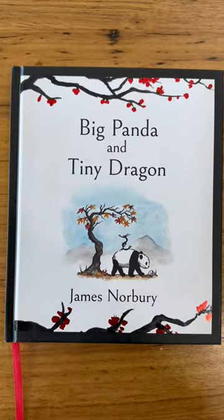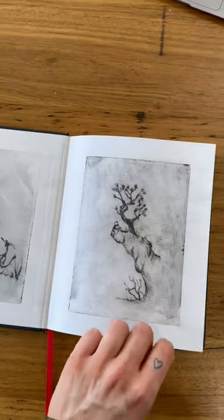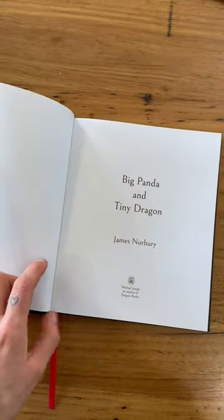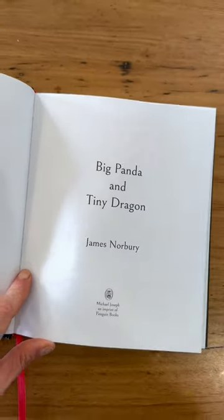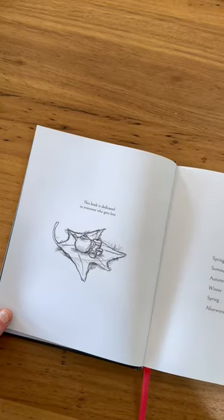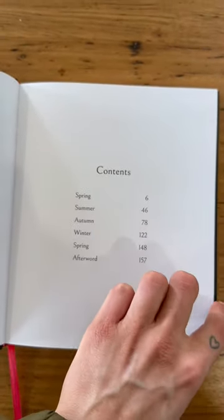Alright, so here's the book review of Big Panda and the Tiny Dragon. Now, this was written and illustrated by James Norbury and published in 2021 by Michael Joseph. As you can see, it is a chapter book here, but it is still quite a short picture book too.